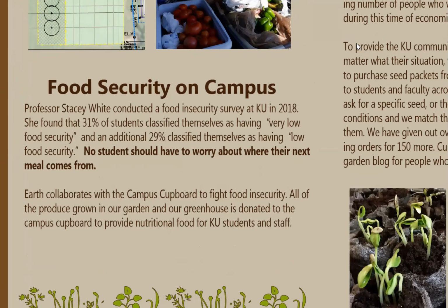The reason that we're doing this garden is all because of food insecurity. Professor Stacy White at KU did a food insecurity survey in 2018. She found that approximately 60% of the students who responded to her survey classified themselves as food insecure to some degree. No student should have to worry about where their meal comes next when they're also worrying about exams and their education. Therefore, EARTH collaborates with the campus cupboard to fight food insecurity.